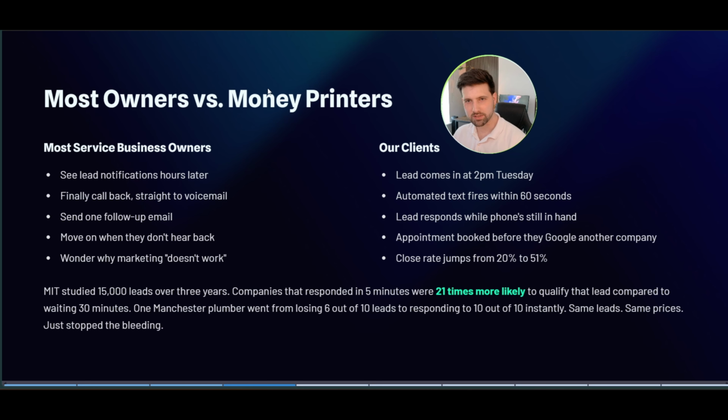Here's what most service business owners do versus the ones that are printing money. Most owners, they see the lead notification 4 hours later. They finally call back straight to voicemail, send one follow-up email, and move on when they don't hear back. They probably message their agency saying, hey, the leads are shit, they don't answer. And then they wonder why the marketing doesn't work.